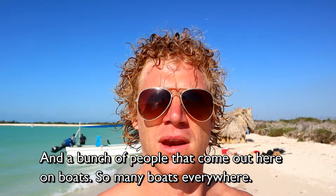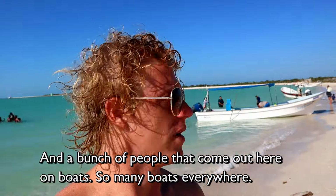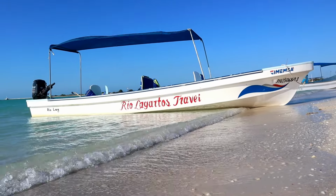Place, and a bunch of people that come out here on boats, so many boats everywhere. The frying is really good here, perfect temperature.